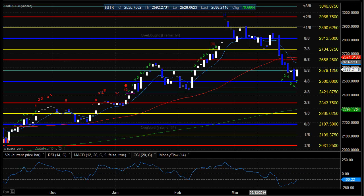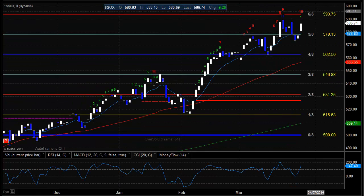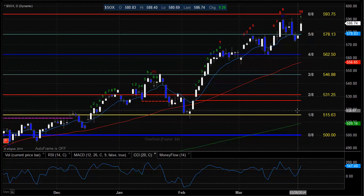BTK was also real strong today on a relative basis. We had this real low close at the 4/8 level on Friday. If we do pivot back to the upside, we're going to target this 6/8 level where we've got the 10 EMA and the 50 period simple moving average coming together. Semiconductors were fairly strong today. We're 10 days up here on the Seeker count, so keep that in mind. If we do push higher, we definitely could qualify for a signal this week.